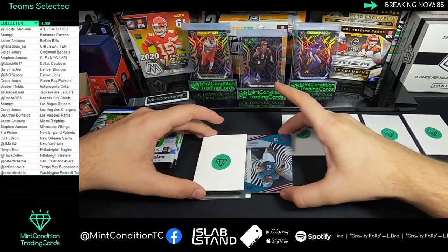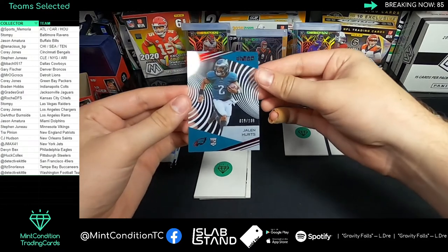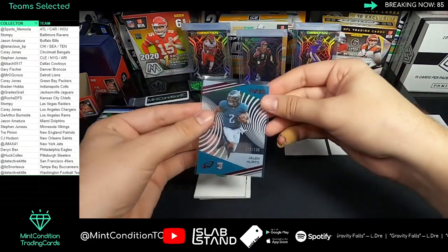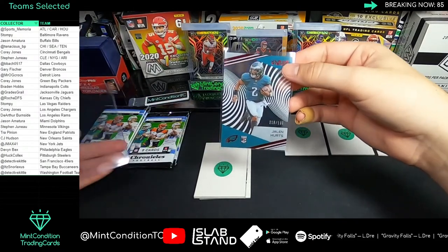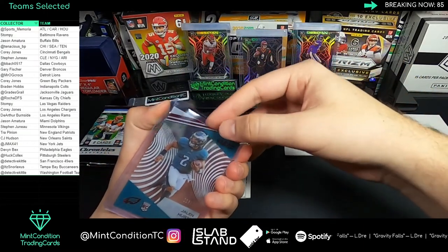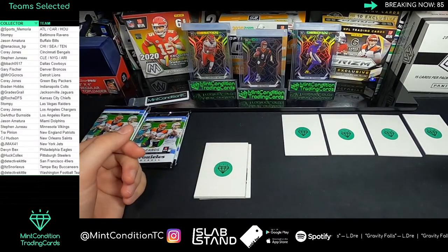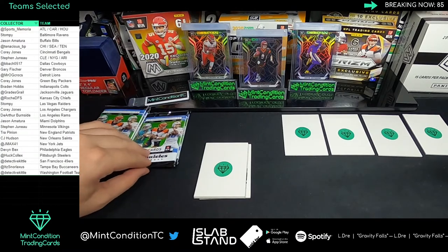Check it out. Check who's trying to come out. We do have a Jalen Hurts Clear Vision. This is a short print to 199, going to Philly. So Devin getting a Jalen Hurts short print to 199 acetate. Yes, yeah, spoiler alert. That's funny. That was funny. So nice Jalen Hurts acetate.